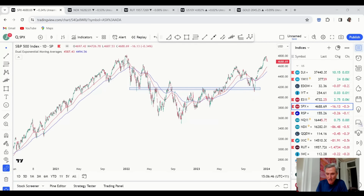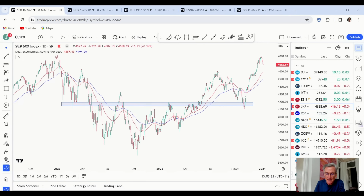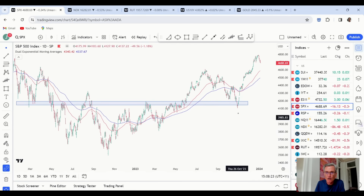So we're going to start off with the S&P 500. And we're starting to see signs of that pullback that we've been talking about over the last couple of weeks. So far the market's down a bit over 2% from its high. So not much, but really that's actually the largest pullback since October.